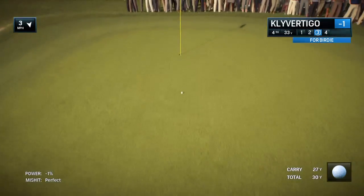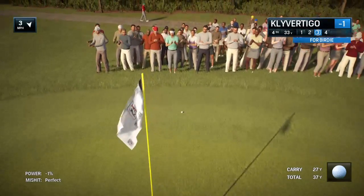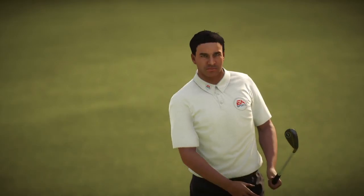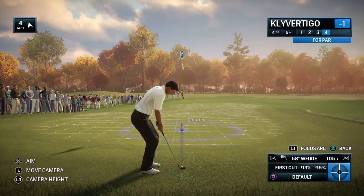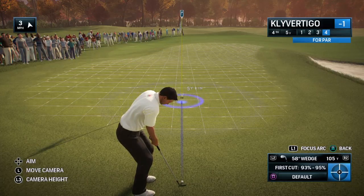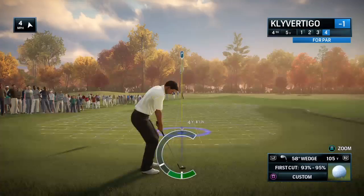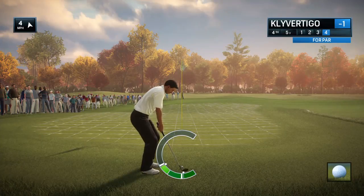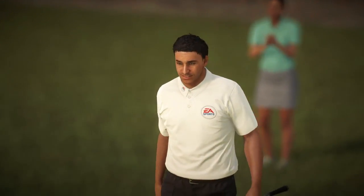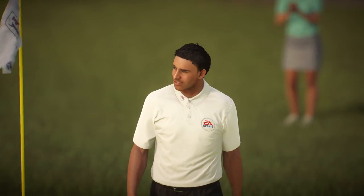Well, Frank, obviously way too much club there. You've got to think something like that, or at least misread the wind. This is never going to sit down. This requires a lot of speed through the ball. Wow, what a shot. Doesn't even need the putter.